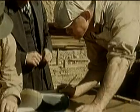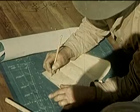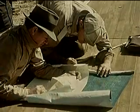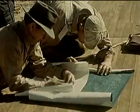These are usually submitted to different contractors, and the lowest reliable bidder gets the contract. 500 workmen of many different crafts will be employed at one time. This contractor confers with his foreman on the blueprints.